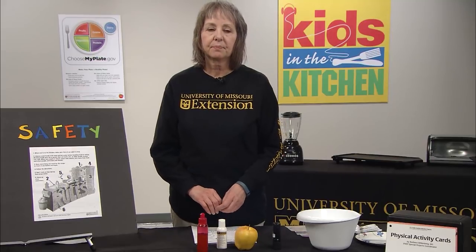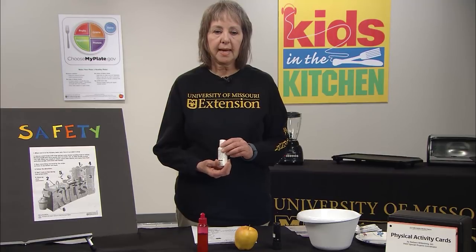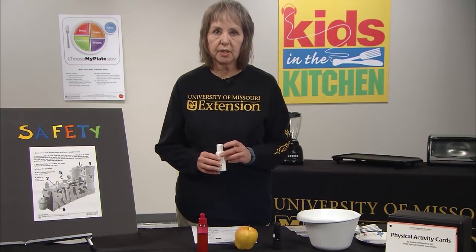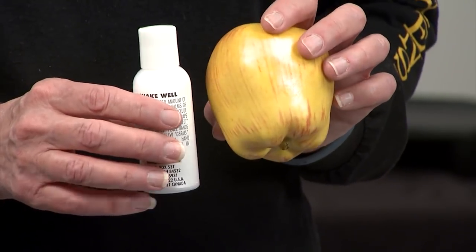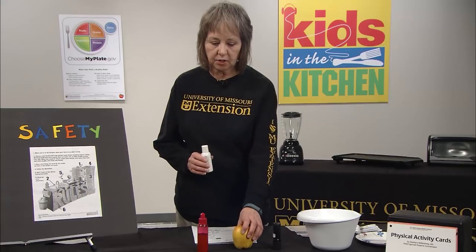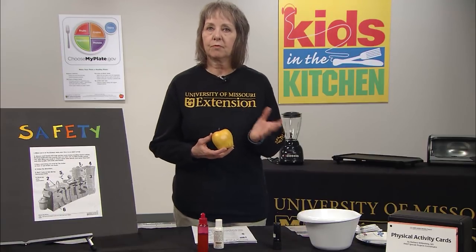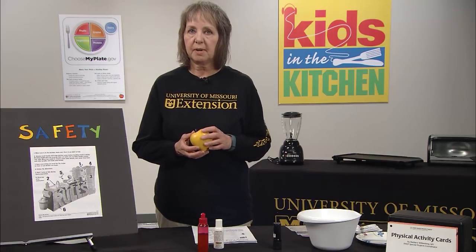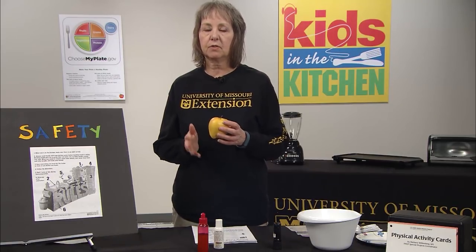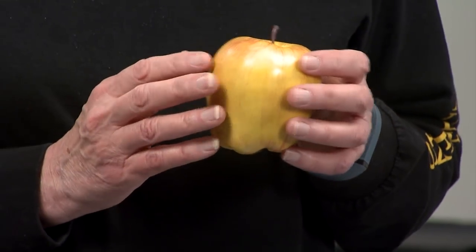Another activity is using the Glow Germ lotion. Beforehand, you would actually put a little bit of the lotion onto the apple and rub it in. And then you would tell kids that this apple represents fresh fruit. Think about when you go to the grocery store, how many people have handled that and transferred germs to the apple. The lotion is like the germs that you spread on it.